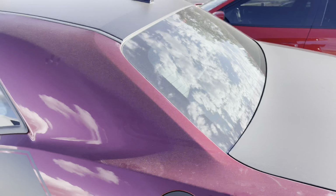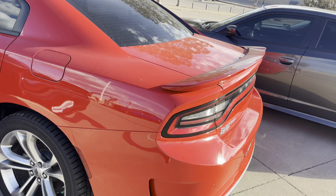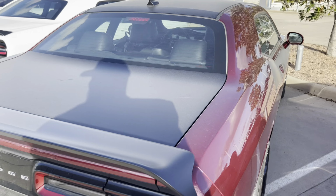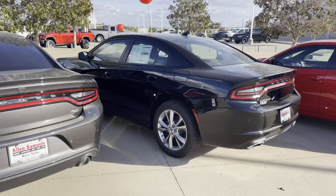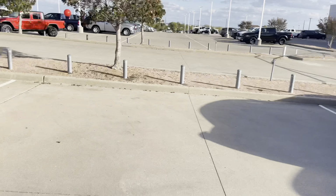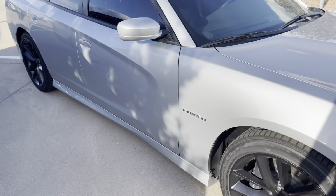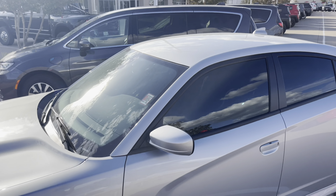I don't believe it's $19,000 worth of upgrades. And we got the $43,000 GT next to it. Charger SXTs, still got the RT here. Like I said, cars right there last time I dropped my video. I don't see anything new.